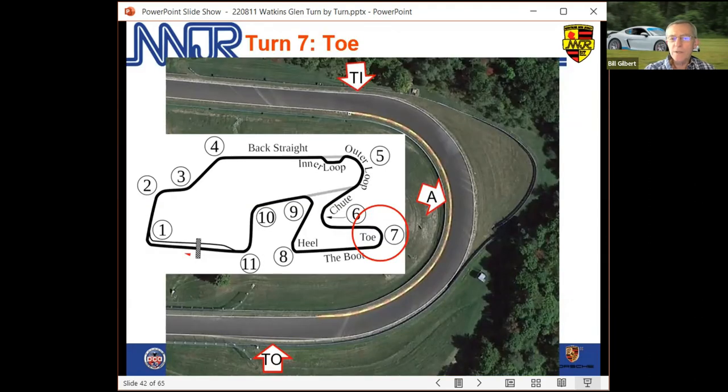The toe, or turn 7, comes up next. It's also, I mean, look at it, it's 180 degrees, right? But we're going downhill coming into it, all the way from turn 5 to the entry to turn 7 is downhill. But now we're going to go back uphill, and we go uphill pretty steeply. So that changes the character of this corner completely.